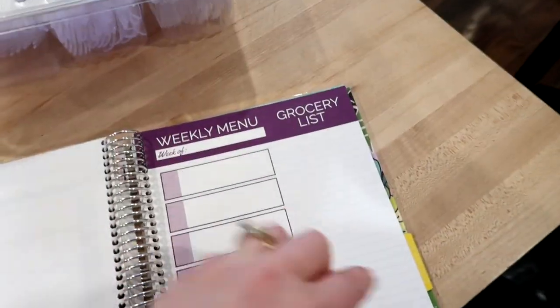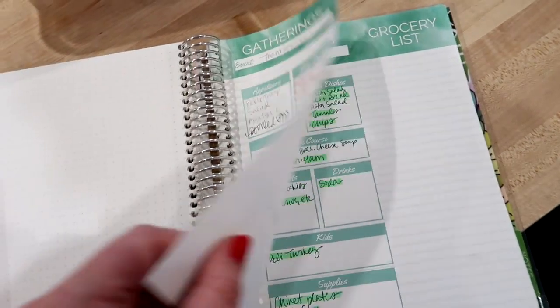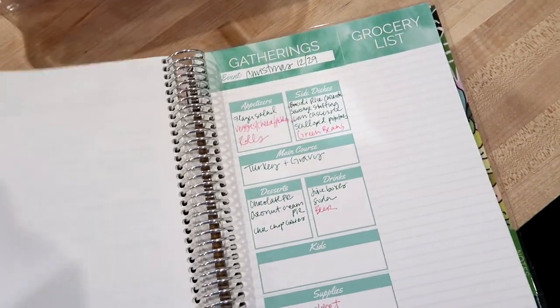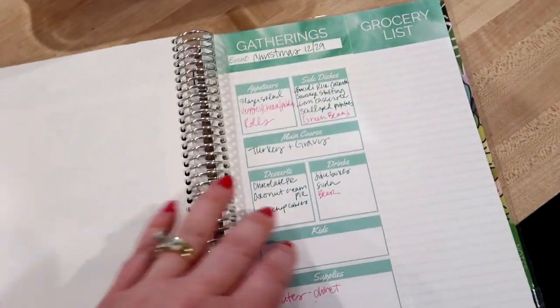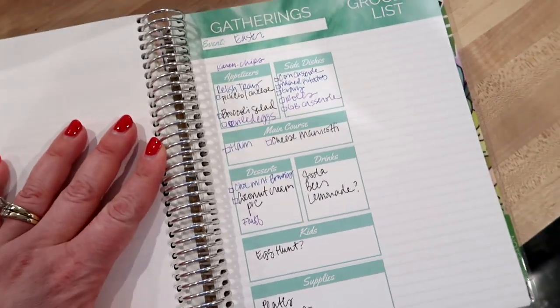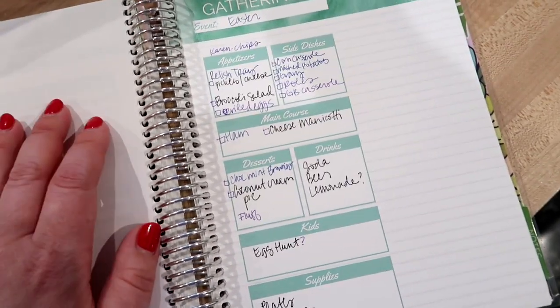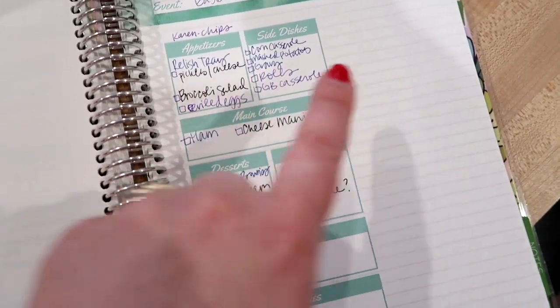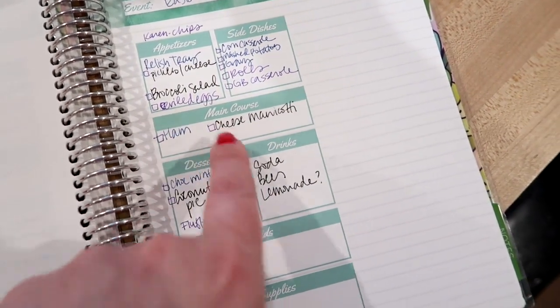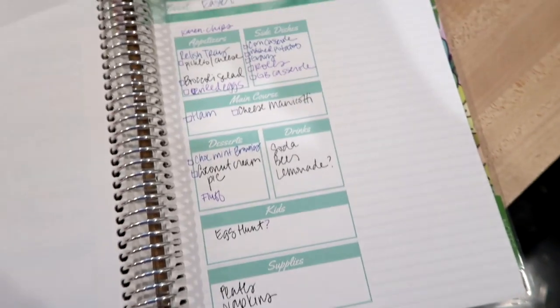Okay, so here's a look at the gatherings section of the meal planner. You can see in here that I have Thanksgiving, Christmas Day, Christmas, Easter. This is what I like to use to plan out any type of holiday meal. There's a section for appetizers, side dishes, main course, desserts, drinks, kids, and supplies.